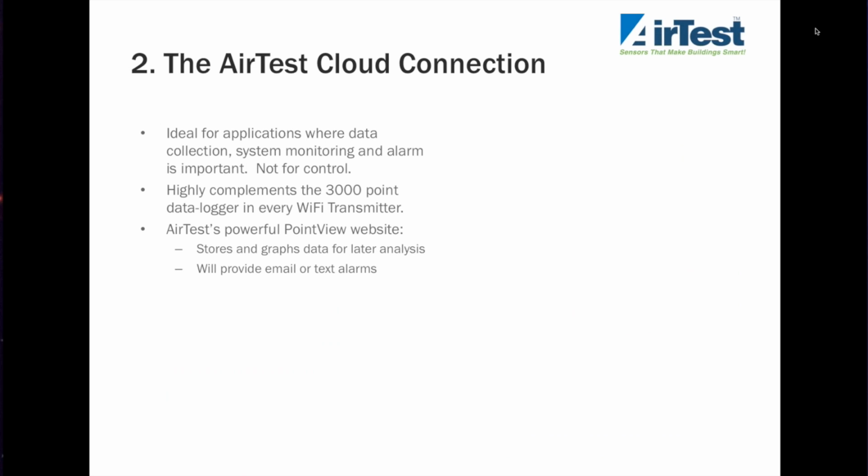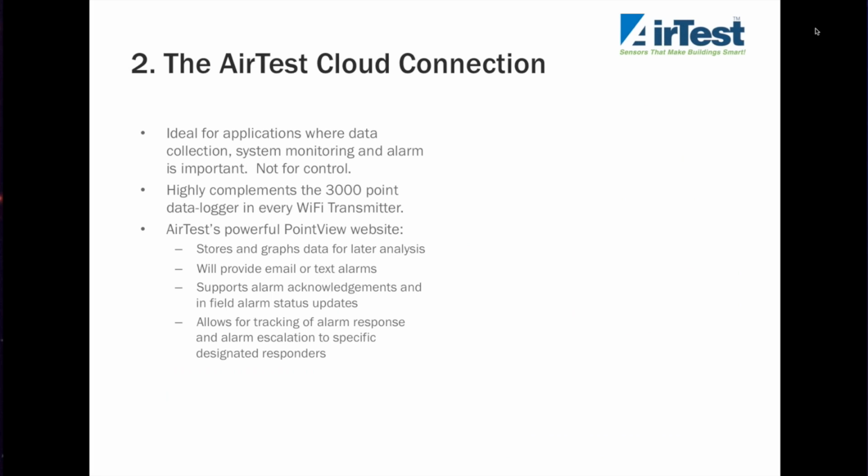It can provide email or text alarms if certain alarm thresholds are exceeded. It even supports a process where if a designated person receives an alarm, they can acknowledge that alarm and provide a status update. It also allows a supervisor to track the alarm responses, and if somebody hasn't responded to an alarm or hasn't provided an update on what they're doing, then the message can be elevated to the supervisor.